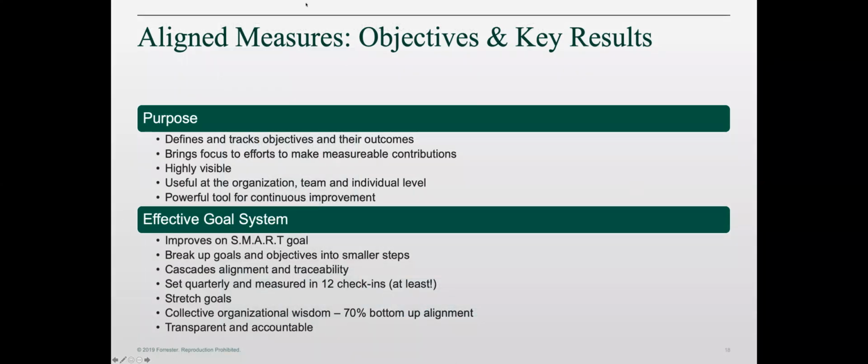So let's talk about the aligned measures of this planning. The purpose is to track objectives and their outcomes, bringing focus to efforts to make measurable contributions. So part of the challenge is I need an application because I want to reduce processing time. Well, reduce processing time by how much? I need to have this project because it's going to get me 150% ROI. Well, how does that ROI come in? What form does that ROI come in? How are you going to measure that ROI?